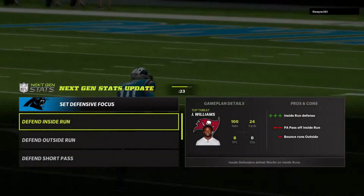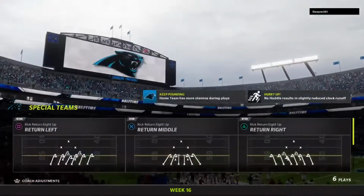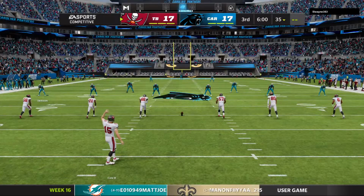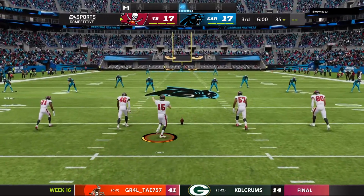Coach. All right, Coach, thanks. Yeah, both teams likely to make some changes in what's been a closely fought battle to this point. And ready to get the party started for the second half.